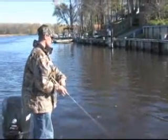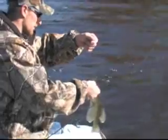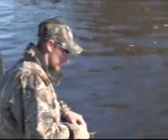Well, now that we've located a school of fish, which in this case is located on the downstream side of a large main river dock, and this particular dock houses a large power boat most of the year, it's our belief that the school of fish are utilizing the washout that's created by the big engines of this boat.